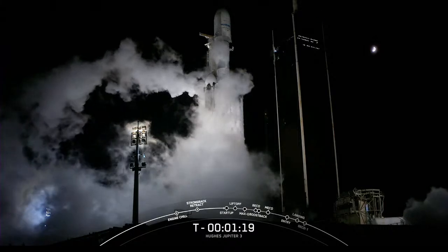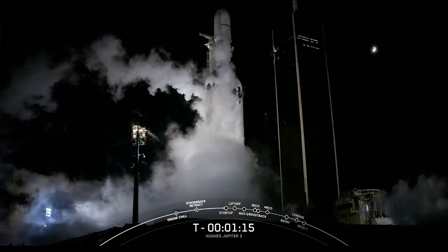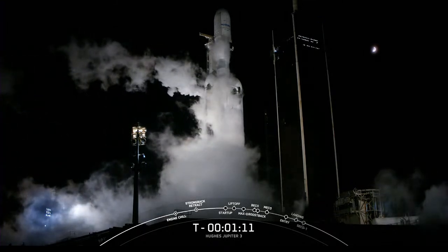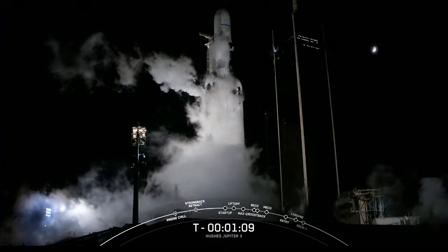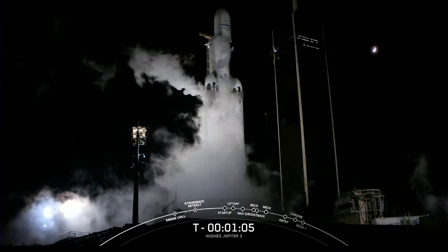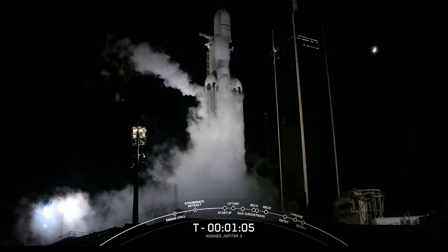Stages 1 and 2 will begin to pressurize for launch. Will we be able to see the drone ships with the landing? They're not landing on the drone ships. They're supposed to land on drone ships, but SpaceX just switched in the last week or two, and now they're landing on landing zone 1 and 2. What a great view.